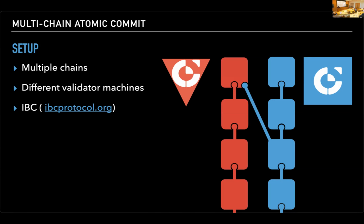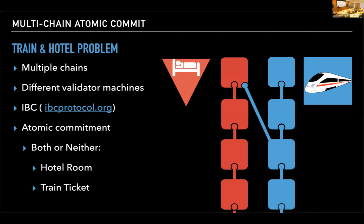But this kind of asynchronous communication doesn't solve a specific difficulty of multi-blockchain applications. For concreteness, let's consider the train and hotel example. Suppose a hotel tracks rooms on red blockchain and a train tracks seats on blue blockchain. Now I want to buy a train ticket to Paris if and only if I can also buy a hotel room for Paris, something that has been a problem for me in the past. I don't want to buy one and then find out that the other one is sold out.